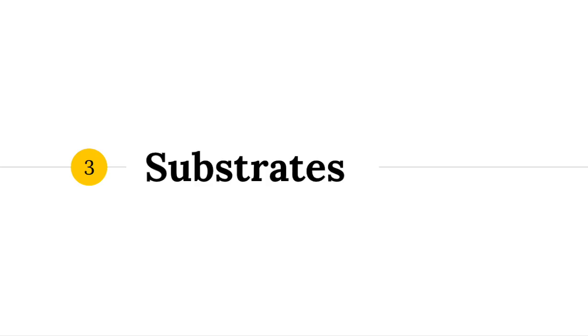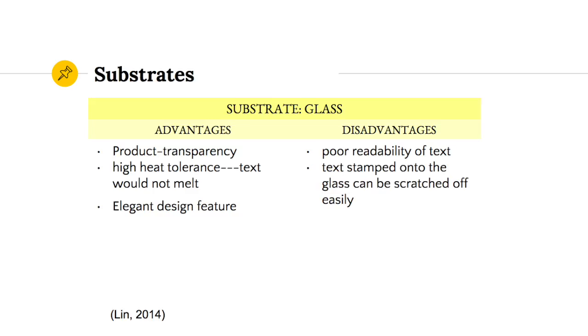Now we'll move on to substrates used in honey packaging. Substrates refer to the materials where graphics and text are printed. While being an eco-friendly container for honey, glass is usually also the substrate for the nutrition labels. Consumers can clearly see the product inside while reading the nutritional information. Since glass has a high heat tolerance, the printed text would not melt even when the honey is decrystallized by heat. Consumers often find this an elegant design.